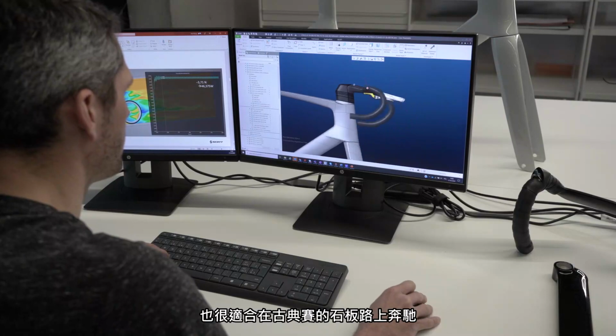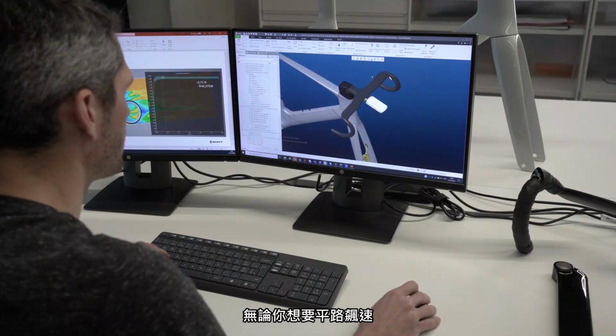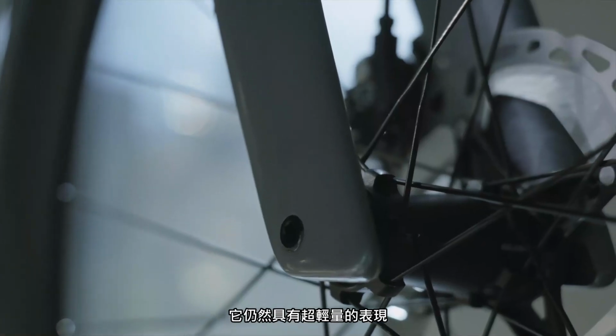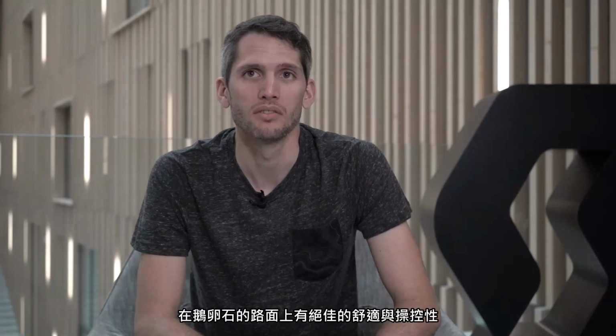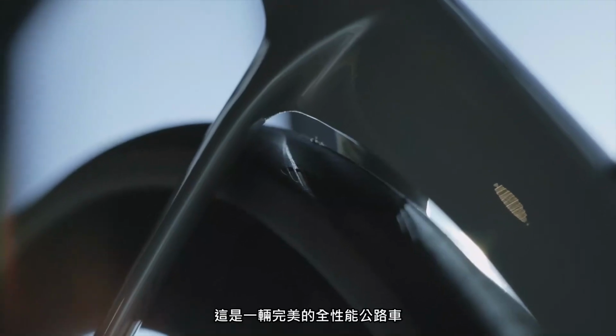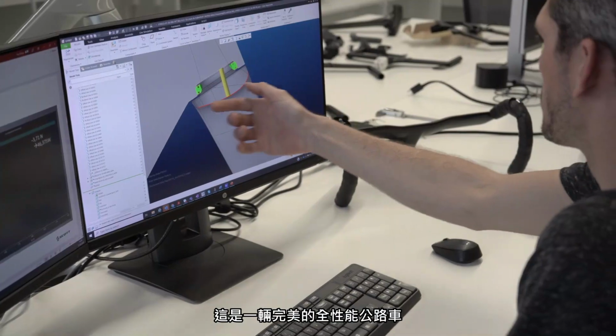The FOIL was designed for any kind of racing. It's very well suited for the classics, where you have long flat sections or also hilly sections, because the frame is very aero but is also lightweight. Because of the comfort, the seat post is also very well suited for the cobbles, even some short gravel sections. It's the perfect do-it-all bike.